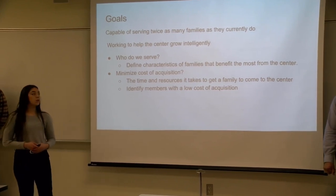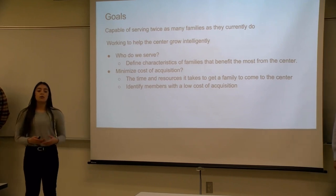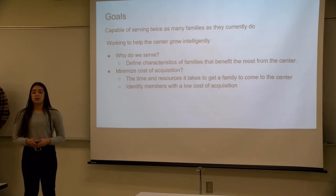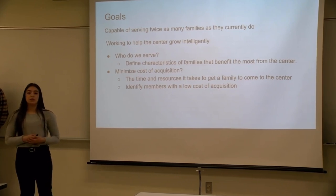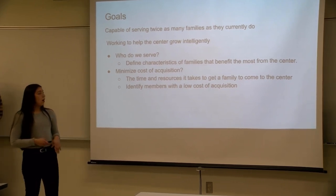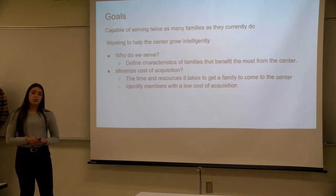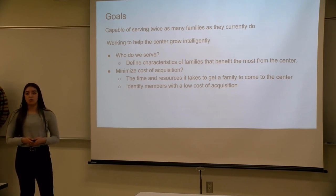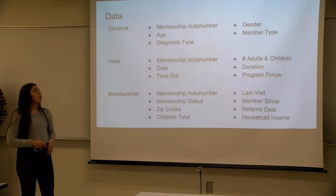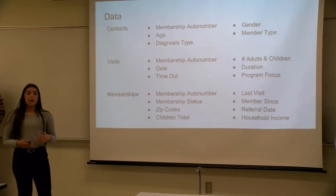And so our second question was to minimize the cost of acquisition, where acquisition is the time and resources it takes for the center to get the families to come into the center. And so we want to identify the members that had the lowest cost of acquisition to minimize the amount of time and resources the center needs to get these families in, but also identify the members who will benefit the most.